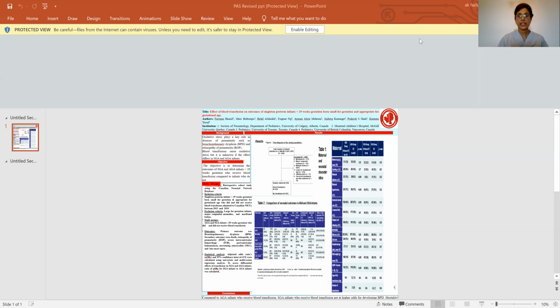In conclusion, compared to AGA infants who receive blood transfusion, SGA infants who receive blood transfusion are at higher odds of developing bronchopulmonary dysplasia. Mortality associated with blood transfusion in AGA and SGA babies needs further studies.